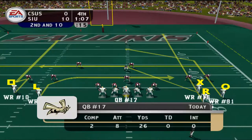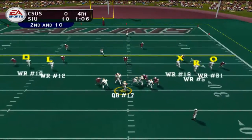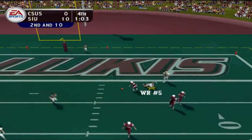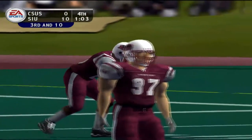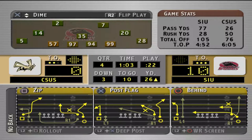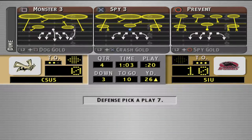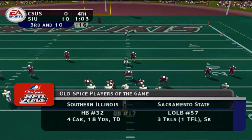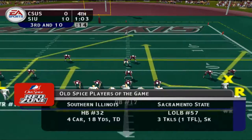And this is the seventh play of the current drive. Drops back to pass. Throws this one out to the right. It falls incomplete. There was not a soul open there. He threw into double coverage because it was an obvious passing down, and the defense knew the pass was coming. Congratulations to our players of the game, brought to you by Old Spice Red Zone, when performance matters the most.